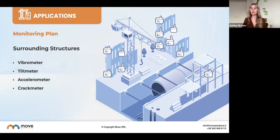Next, we would look at the surrounding structures. So you can either do one, the other, or both. I would say typically we do one or the other, but I have seen cases of doing both if it's a really large project. In this case, you're using the vibrometers and tilt meters and accelerometers on those surrounding buildings.